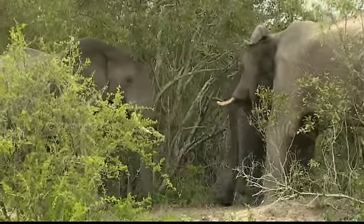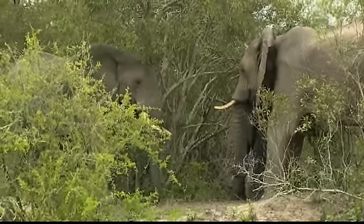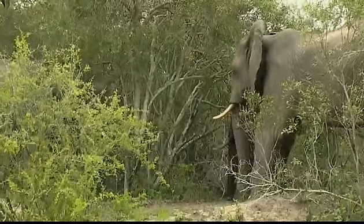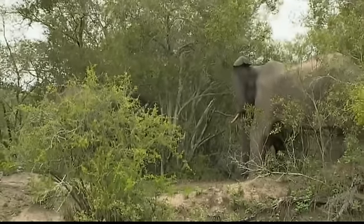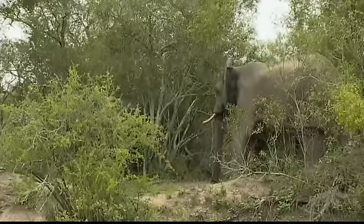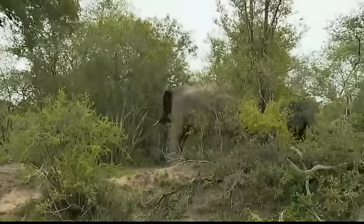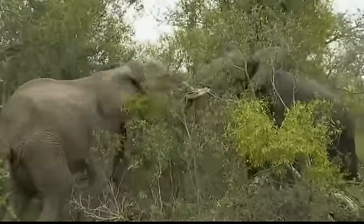So these bulls are starting to get a little bit more serious in their pushing and shoving. So we're just gonna stand by here. They might, oh, there's a tusk in the bottom. Now this is just playing, and if they do have a little bit of serious playing, you'll see the immense power that these animals possess. Oh, he tried to do a sneak attack, but look at that.